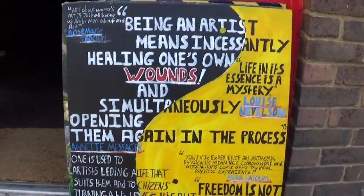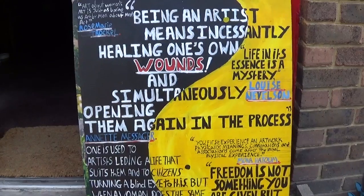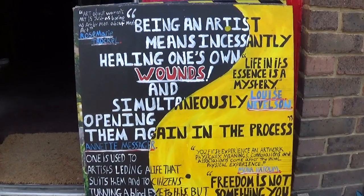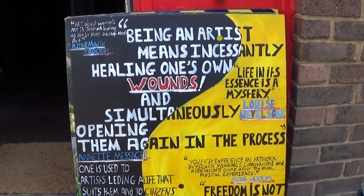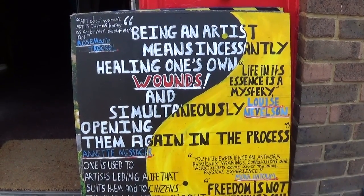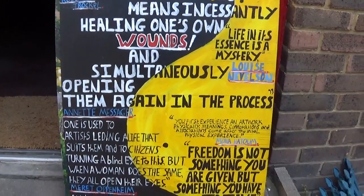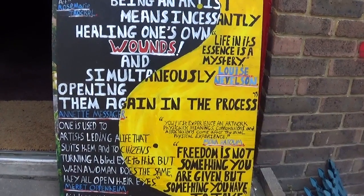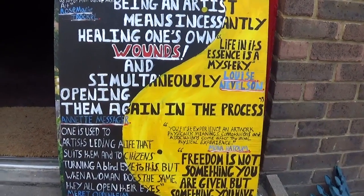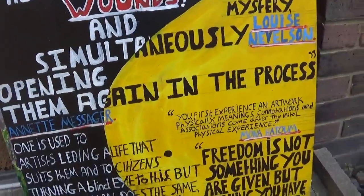This one is quotes from female artists. I really like this, especially the top main quote, which says, "Being an artist means incessantly healing one's own wounds and simultaneously opening them again in the process." And I so identify with that, I really do. That makes a lot of sense to me. But there's lots of other quotes on there as well, which are equally as good. Anyway, right, so that's that one.